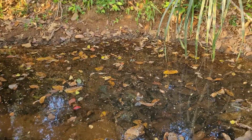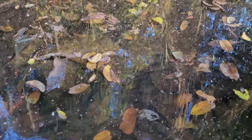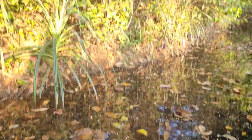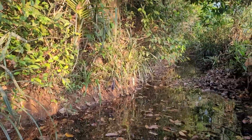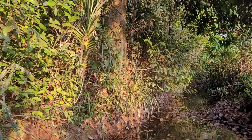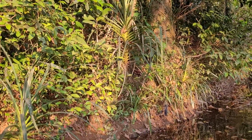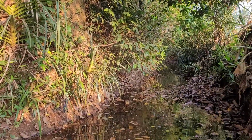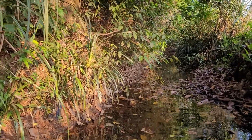However, small populations are still there along these well-drained streams. My God, it's almost knee deep. Water is there along these streams. What I am showing now is a well-drained stream bed in the moist evergreen rainforest zone.